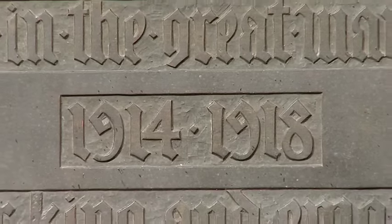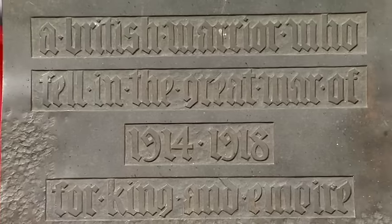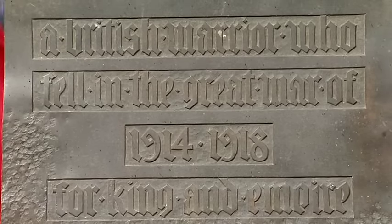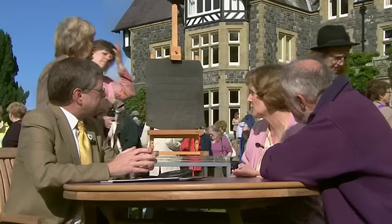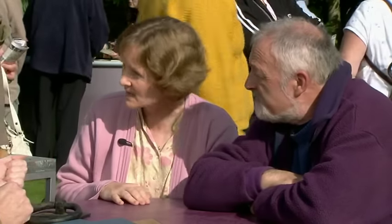Well, they had two plaques. And what happened was that they weren't sure whether it was going to be for king and country or king and empire. So by 1920, they thought it should be for king and country. Because a lot of the countries in the empire were already considering independence, weren't they, of course?